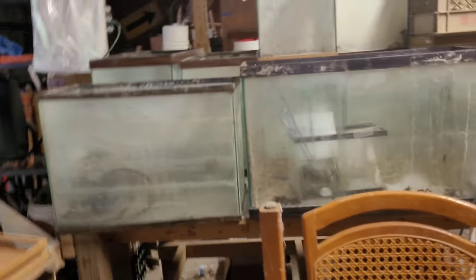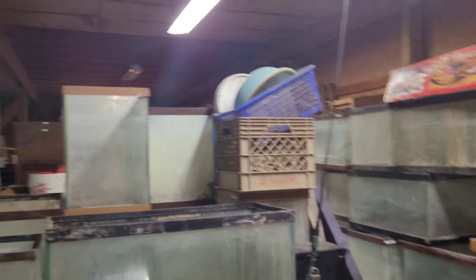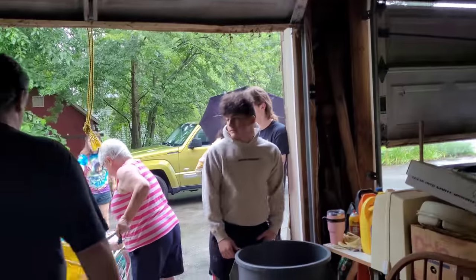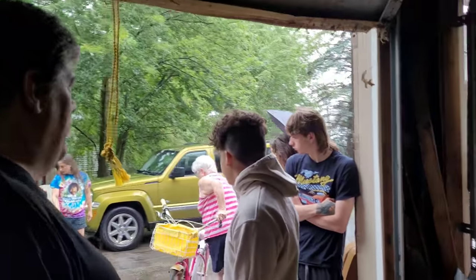Okay. Both tables here. I have no idea what's in that little brown crate, because I couldn't reach it. That's okay. We'll do it all for you. Show you the rest. Oh, thank you.